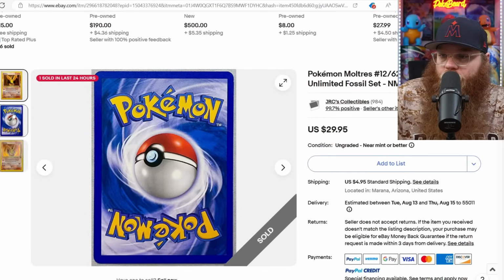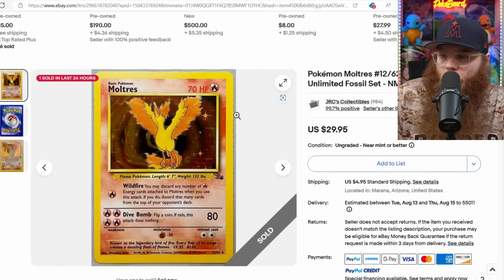And last on the list, we got the Moltres Holo from Fossil. Pretty decent condition. It looks like there's a little wear on this right side here. But I was looking and I found multiple in the mid 30s, high 30s. This sold for 35 bucks with the shipping. All right, so that was the top 40 Pokemon cards to invest in under $40.